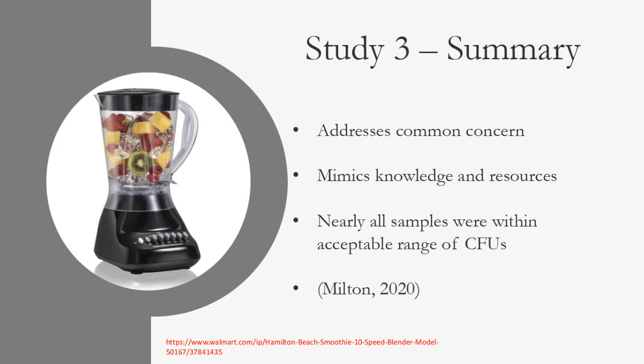The third study that I looked into addressed the microbial content concern that was mentioned on the cons page earlier. This study was able to mimic the knowledge and resources of a patient that is new to utilizing enteral nutrition because they were volunteers that had stated no background in nutrition. The only equipment needed in this study was a blender, microwave, and bleach. The study concluded that nearly all samples of this home-prepared blenderized tube feed were within the acceptable microbial range.